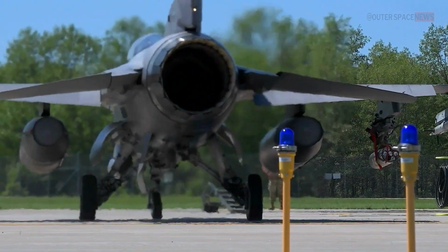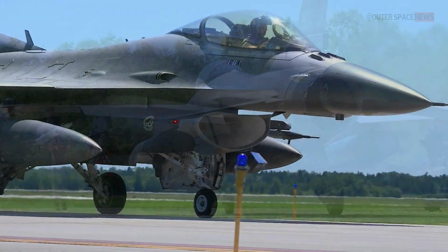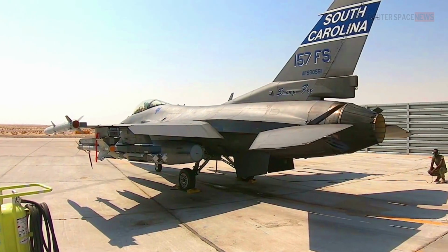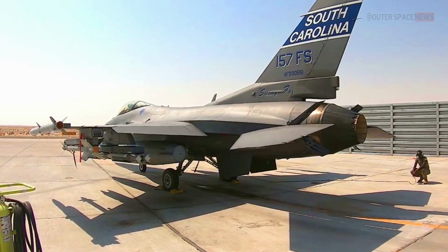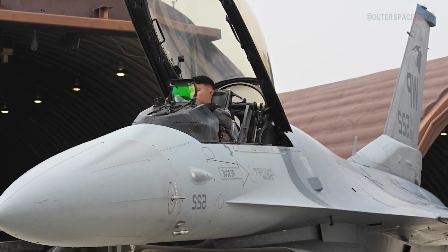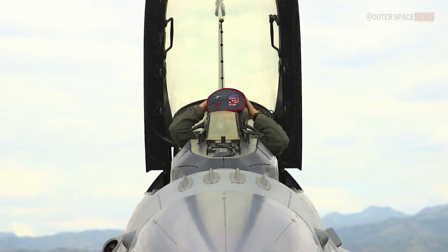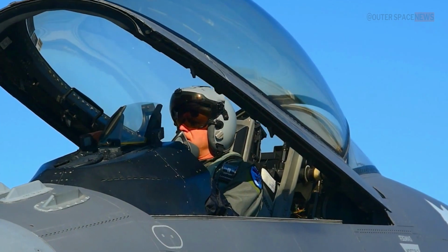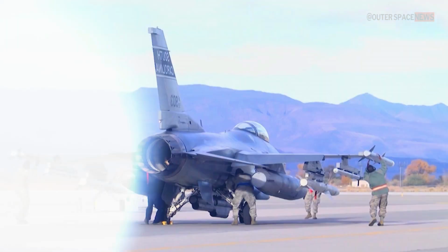Some of its notable features include exceptional maneuverability, thanks to its high-performance engines and aerodynamic design, which enable it to perform tight turns, high angles of attack, and rapid acceleration and deceleration. The F-16 is also equipped with advanced avionics, including a modern cockpit with multifunction displays for efficient monitoring and control of various systems, as well as a sophisticated radar system for air-to-air and air-to-ground targeting.